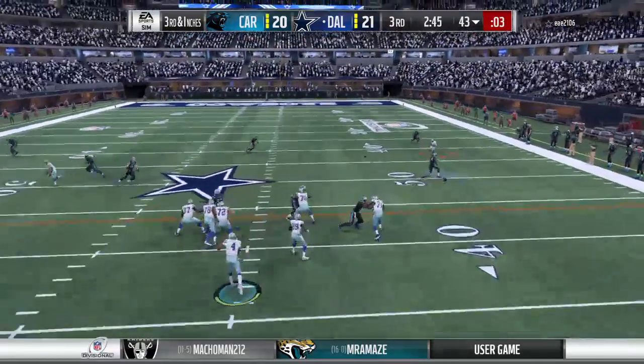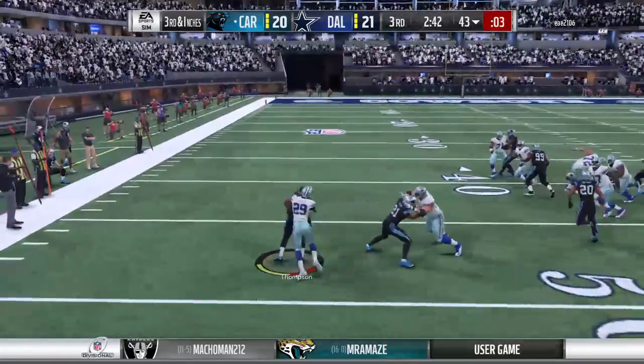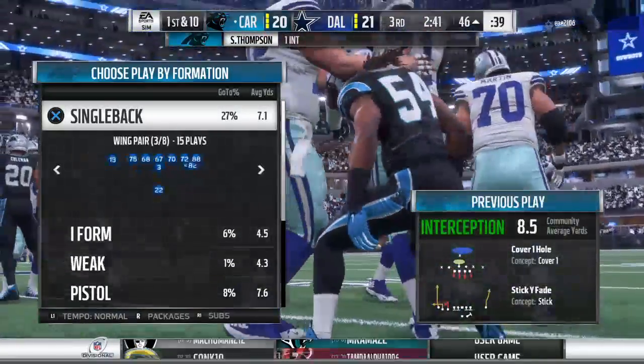Third and short yardage, Prescott. He rifles one that's intercepted. It's Shaq Thompson here with a pick. And the return across midfield into the 46-yard line.